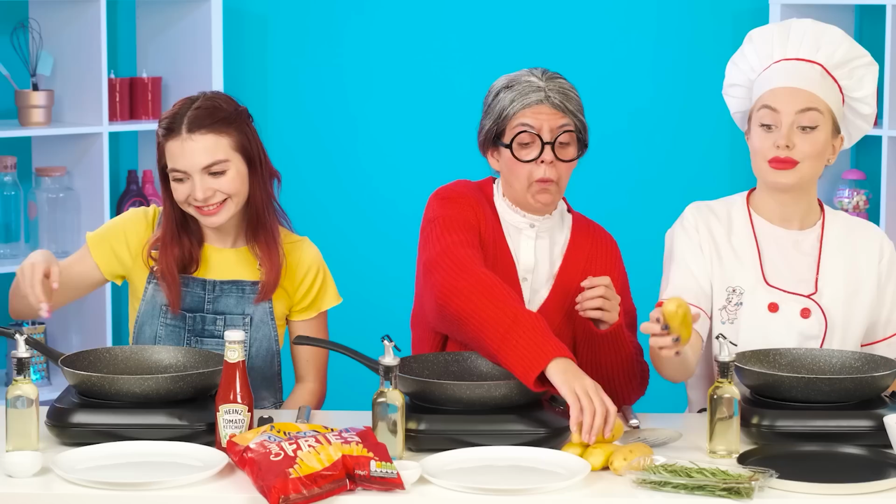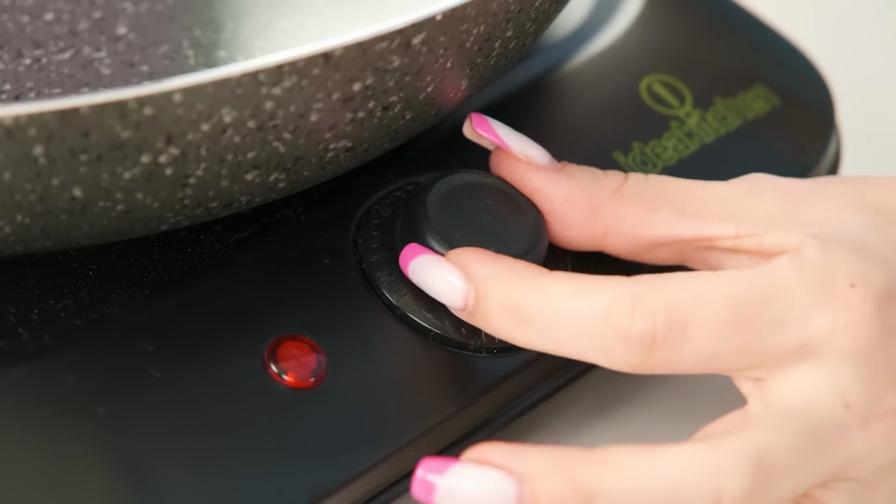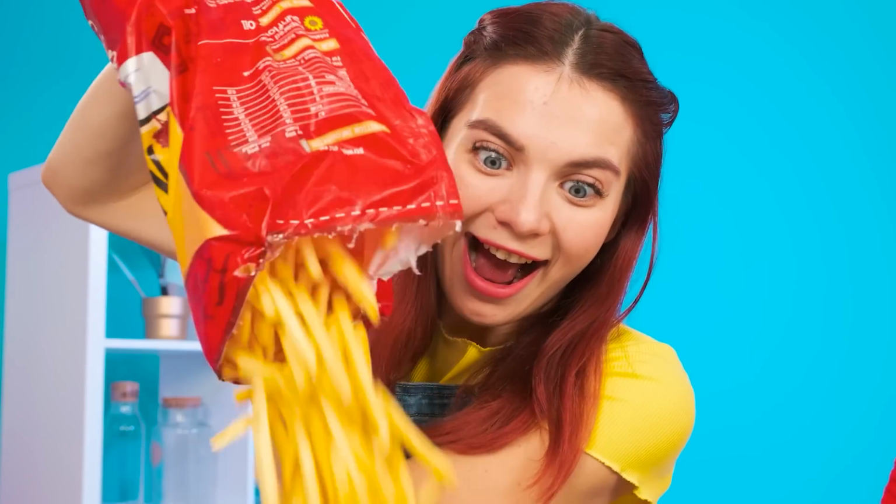I know the recipe. It seems that you need to pour oil. I'll pour more. It'll be fatter and tastier. So for sure, everything will fry well. I'll fill up the whole pan with some oil. Let's turn it on and let's start. I'll use the whole pack because there are never too many French fries.